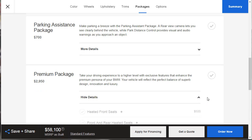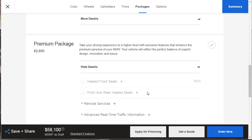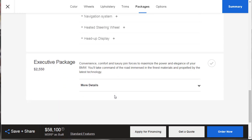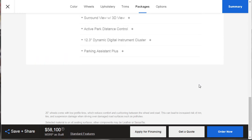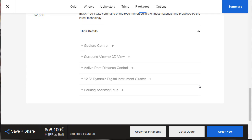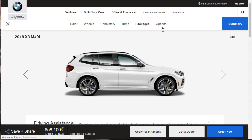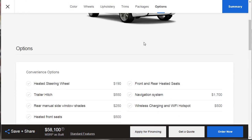The premium package, it's too much money anyway. Heated seats, ugh. Oh, you could do that as a standalone option though, so never mind that. Heads up display, that's where that lives. What's the executive package? Oy. Oof. Decisions. Let's jump over to options real fast. Let me take a look at options.